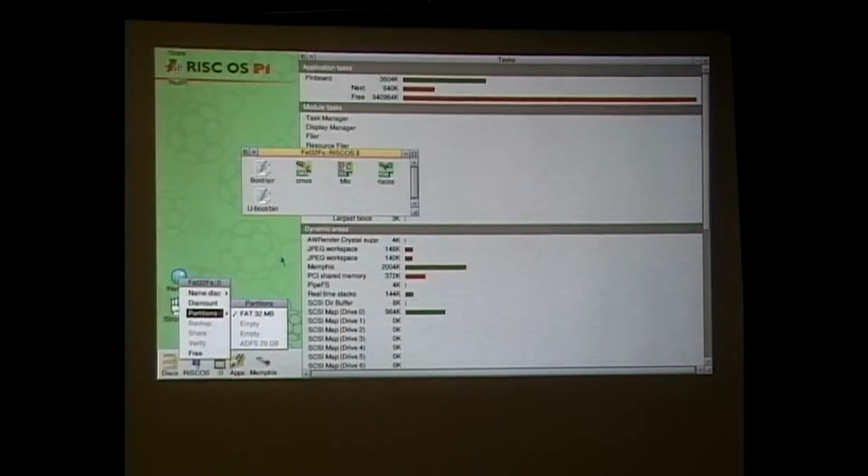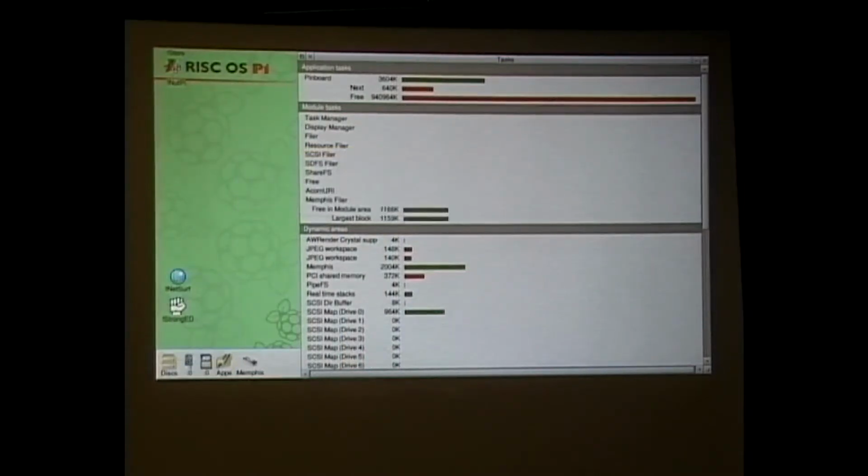Can you not dismount and then right click? Maybe. It said broken directory, but that might be that the image is broken. It's entirely possible. I'll just try.